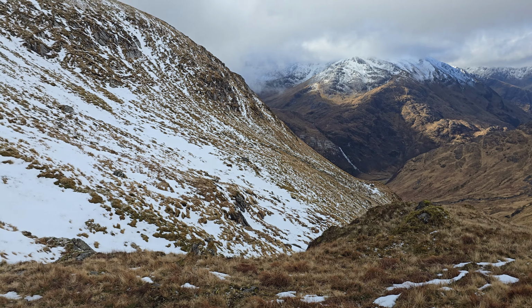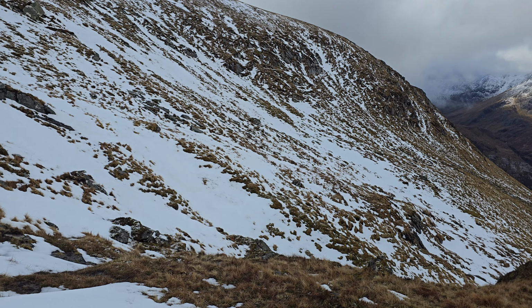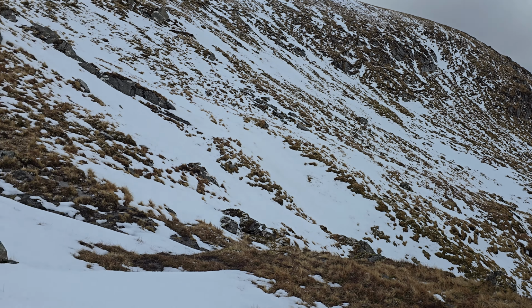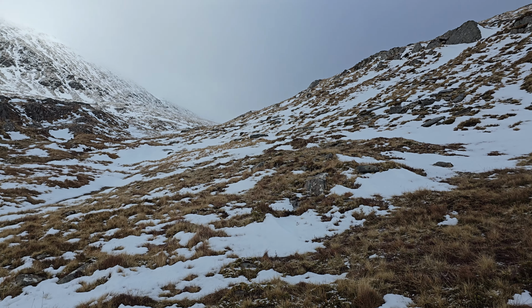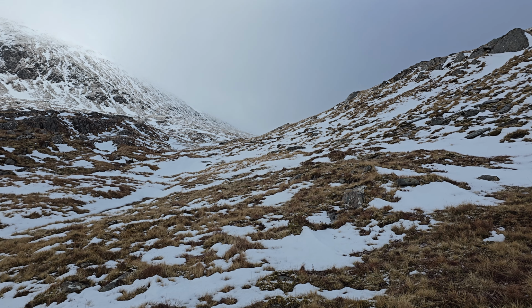I've just come along the side of that mountainside there. Definitely looks worse going down than it did coming up. So now it's straight ahead, slight curve round to the right.